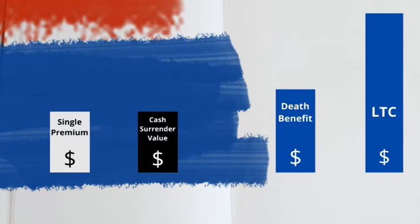So you can see why these policies are popular. You pay one simple single premium. There are no ongoing premium payments. If you want to cancel it, or you want your money back for any reason, you can surrender it and get your money back. If you die without needing care, your beneficiaries will get the death benefit, usually a little bit more than the single premium. And if you need long-term care, it'll pay long-term care. So you can see why these are very popular.